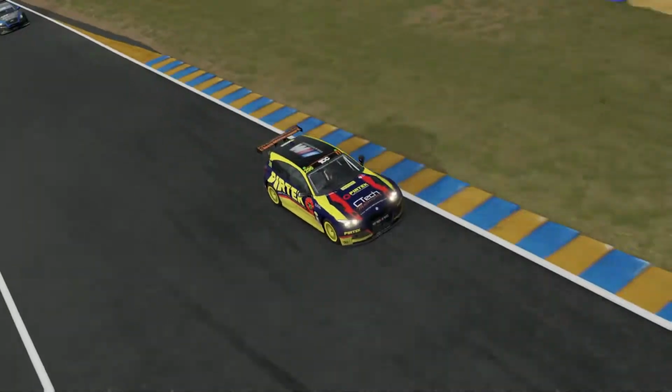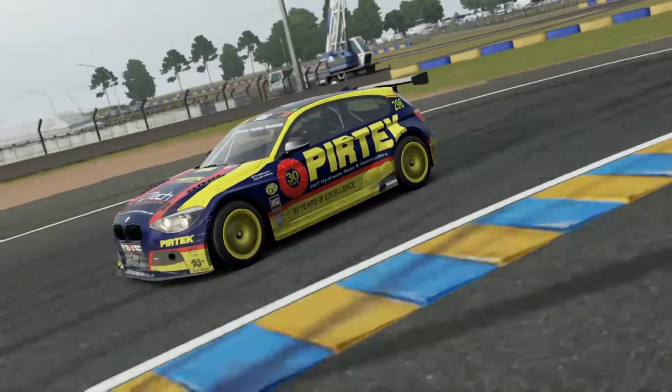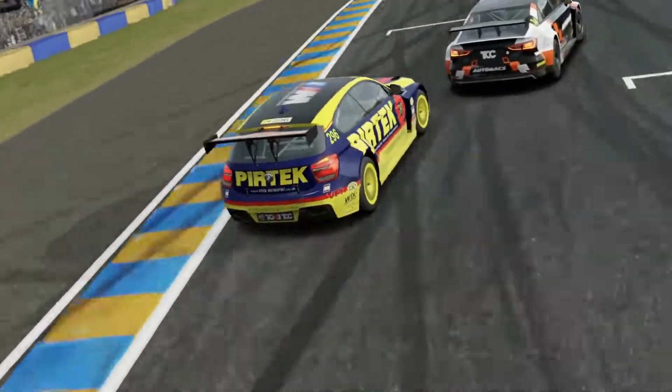Something else that I think I might mention is at points I was going for half moves, like some of the attempts around the outside or whatever. I was just trying to attack, even if I didn't have a full-on chance of getting past.